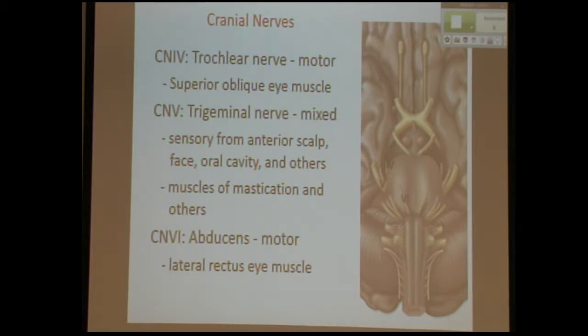All right, and then we have our trochlear nerve. This is a motor neuron that moves some different eye muscles. Superior oblique. Then the trigeminal nerve is a mixed one. So it takes sensory information from, what's this word anterior mean again? So the front, so like the front of your scalp, your face, oral cavity, kind of this area. So any of those senses that are there, not your vision and smell, but like the skin, like touch and stuff. And then it's a motor neuron. It has motor neurons for your muscles of mastication or chewing. And you have an abducens, which is another motor neuron, and it just controls a few eye muscles.